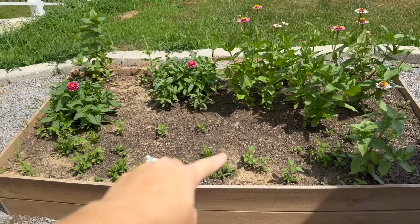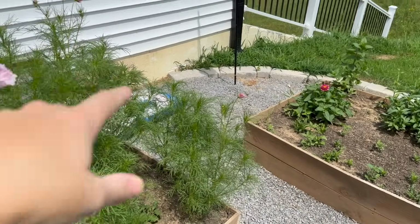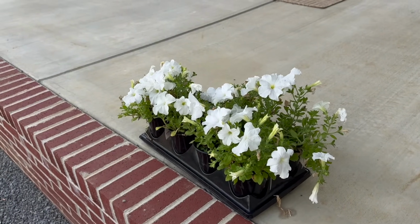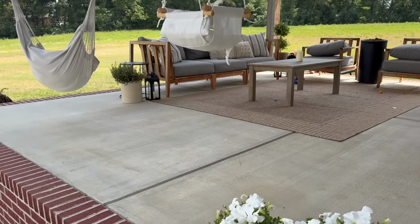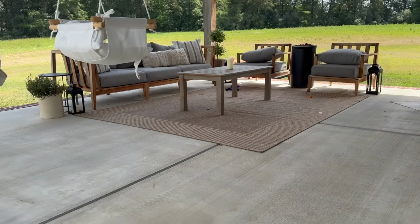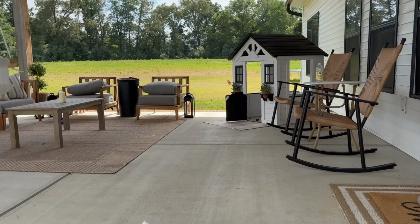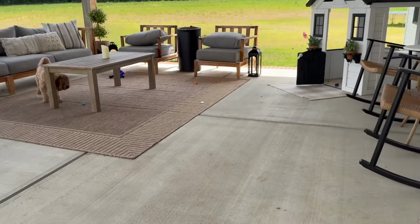But yeah, and then up front I have some more new little zinnia seeds, and then I just brought out some new potting soil to replant some flowers in these containers over here. I did just pick up some more white petunias, so I don't know if I'll put those in a container on the porch. I have this little pot over here that needs replanted, so I think I'll put some in there. And then I have a boxwood topiary over in the corner. I might add some more of those over there. But yeah, I rearranged the back porch a little bit as well. We moved Breland's little playhouse and the rocking chairs, and I have some boxwood plants by the door.